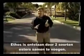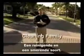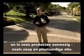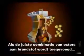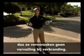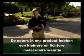EthosFR is a product created by combining two families of esters, a cleaning family and a lubricating family. And you can find thousands of esters in nature and in a lot of the products we use, like soap and vegetable oil. But the right combination of esters, when added to fuel, will help it burn more completely. Since esters are natural compounds, they don't pollute when burned. In fact, they burn 99.99% clean.